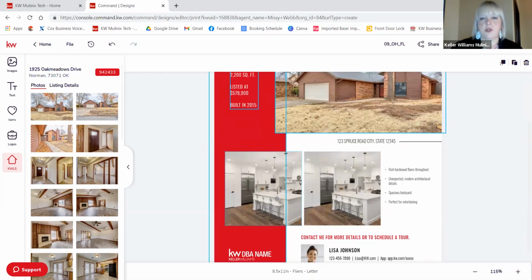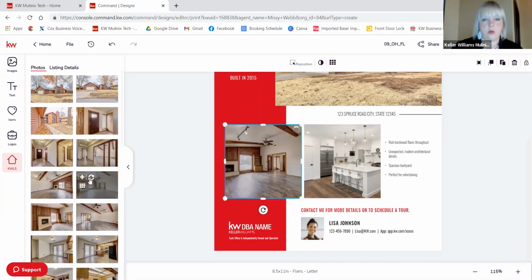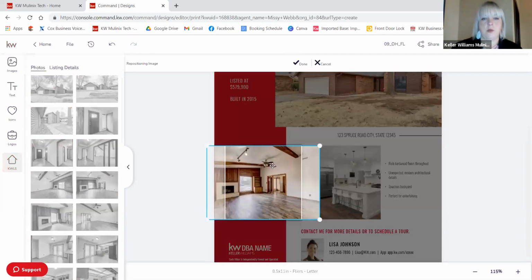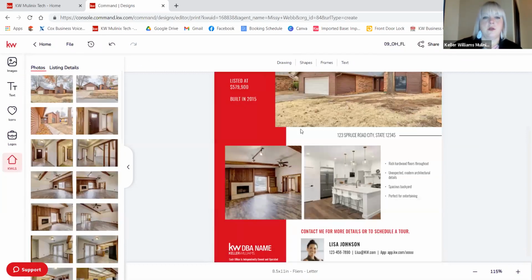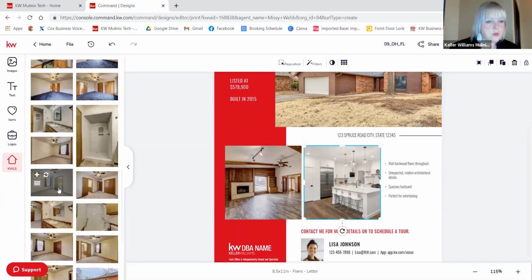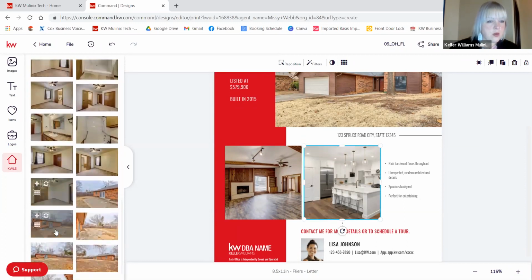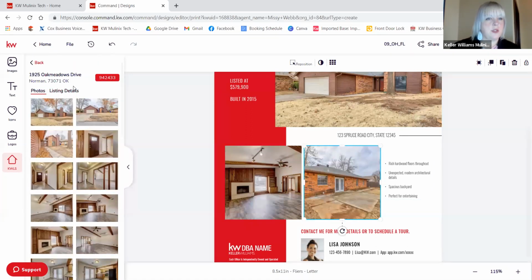Let's go ahead and update the other 2 images and then we will update the information. So I like that one. And I'm gonna move that around a little bit so I can see that fireplace. And let me show off that porch. Okay, so I'm gonna flip back over to the listing details.